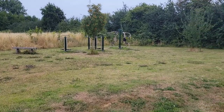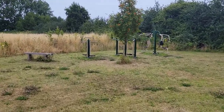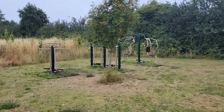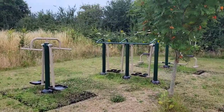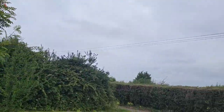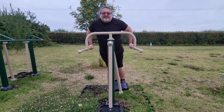But, you know, I often say, take the road less traveled, and everything happens for a reason. Look at this. This is just by coincidence. Who would have thought that there'd be a gym out in the middle of just fields? This is the air skier.